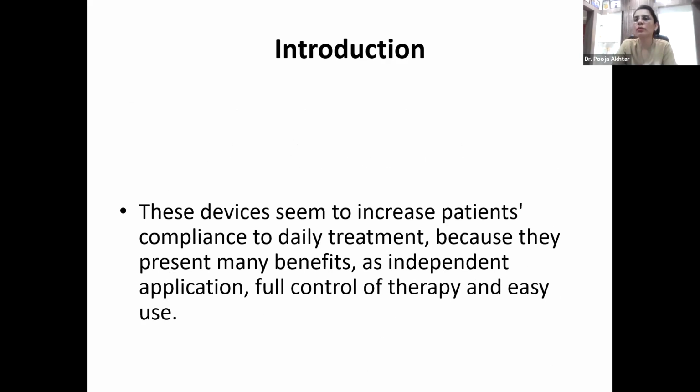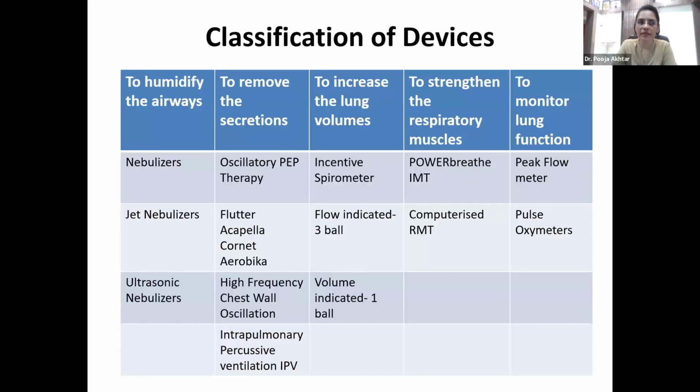Patients should stick to the breathing exercise. Patients should stick to the airway clearance technique. And this gives a feeling of independence to the patient. He has full control over the therapy, and definitely these instruments are designed to be easy to use. They are not very complicated instruments.